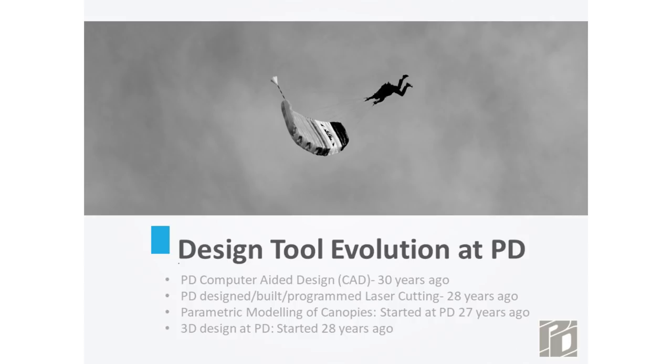There was a buzzword 20 or 30 years ago, CAD. Oh, do you use CAD? What does that mean? Computer-aided design. We don't even use that term anymore, do we? But we've been using computers at PD to design parachutes for about 30 years. Pretty basic, slow stuff back then, but we're still at it.